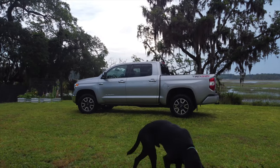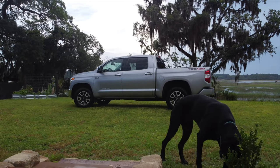It's super helpful, and I've towed without it and I've towed with it, and it does make a huge difference. So enough of the backstory. Let's get into a couple things that we like about the Tundra.